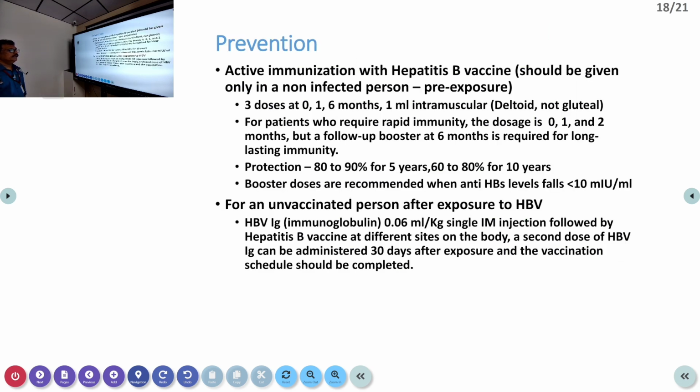Now prevention is very important. If we are working in the healthcare area, then all healthcare professionals must take hepatitis B vaccination. That is very important: 3 doses, at 0, 1, 6 months. You have to remember that dosage. Protection is 80 to 90% for 5 years and 60 to 80% for 10 years.